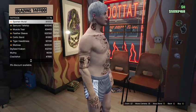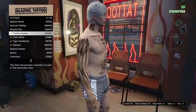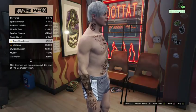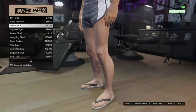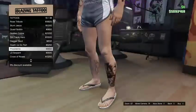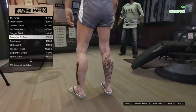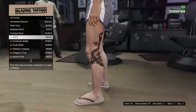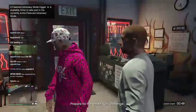Spartan Mural. Samurai Tall Ship. Muscle tear. Oh, wow. Fertile sleeve. Feather sleeve. Celtic band. Tiger headrest. And Medusa. Left leg. Don't seem to be any here. Oh, wait. Yep, there is. President. No. I thought I saw one. I guess I didn't. That's a good one. Gun running bikers. Cunning stunts. Nope. There's no more. Alright, goodbye, sir.